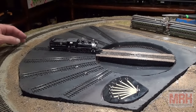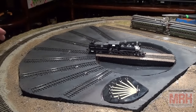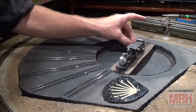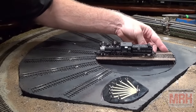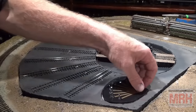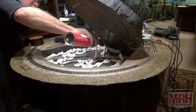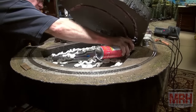And then I'm gonna come along, test run everything. Make sure that every track works. Run the locomotives through every track, run them over the turntable bridge, and that'll bring me to the point where once I know it works, I can come back and I can fill this cavity with foam. Fill it up, get a nice coating of foam.